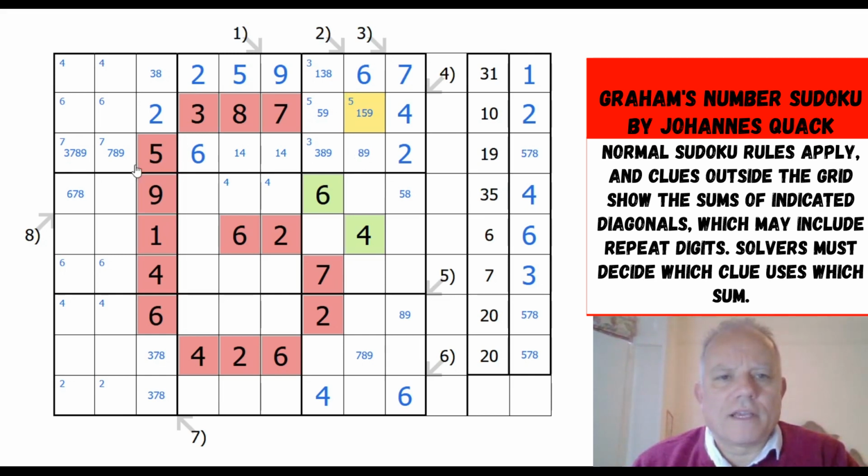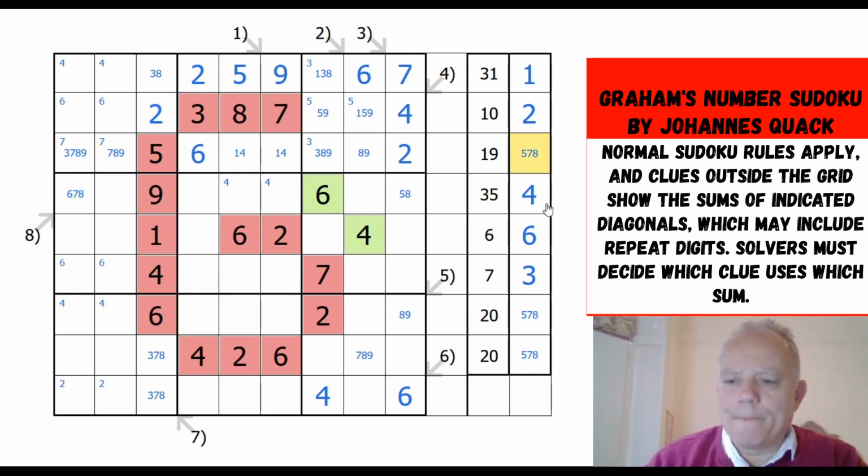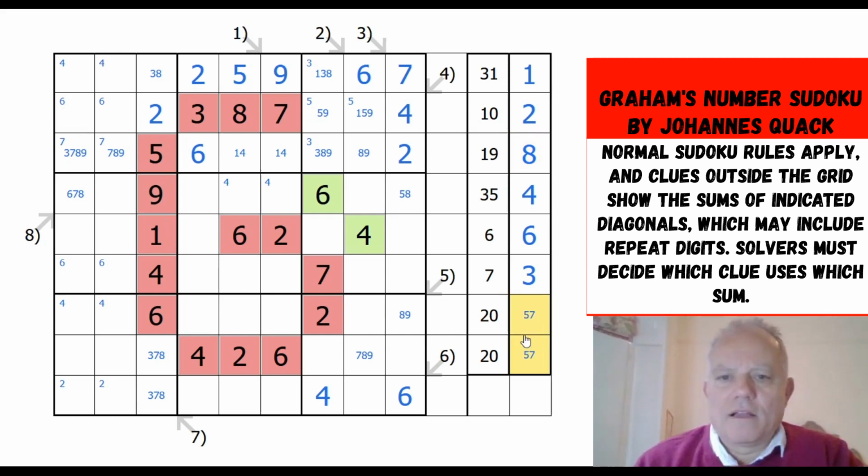Now, let's go back to thinking about this. Now, I've ruled out that being 8 and 8. It can still be 9 and 7, although it has to be 7 there and 9 there. And it can't be that. It can't be 8 and 8 because we need at least one 8 in one of those. It can't be 7 and 9 because that would push a 7 here and you'd have two 7s there. So this does not add up to 20. It's the 19 sum and bang, 8 there. These other two must be both, these now are both 20. This one is 19. So these two add up to 15.